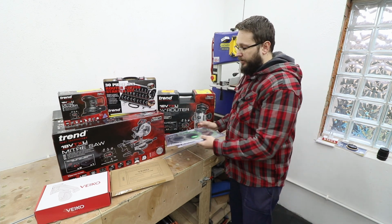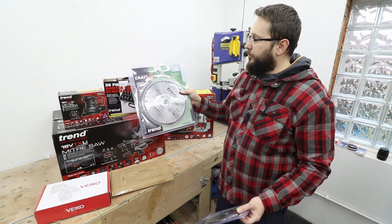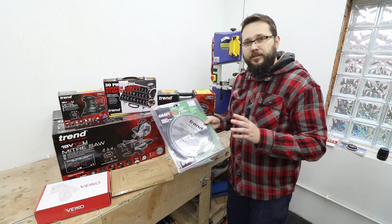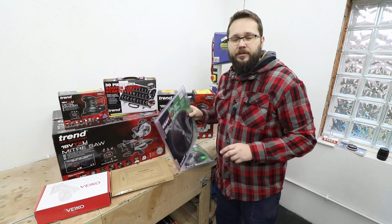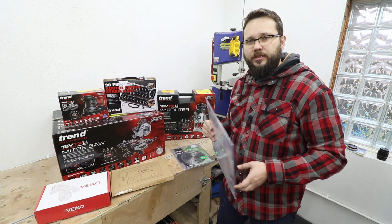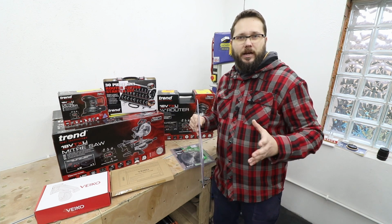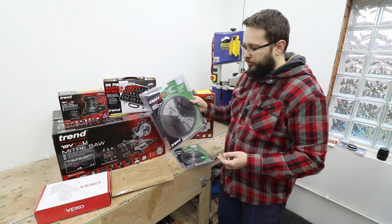Also got a couple of blades. The one I'm really interested in, this one 255mm, i.e. 10-inch, 72 teeth. So I definitely want to check that out. I think I'm going to whack it in my mitre saw because 72 teeth, finish work, you know, cross cuts and all that. I think the mitre saw will be great. But I'll swap with the table saw when I'm going to have a correct project for it, if you know what I mean, just to test it out.